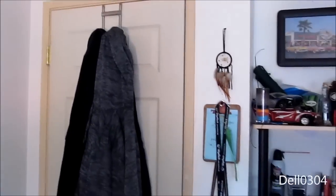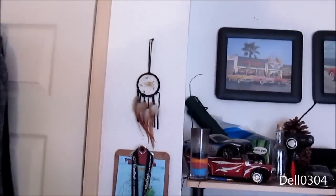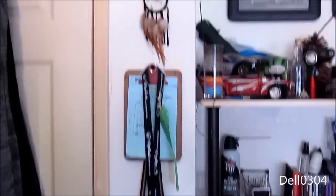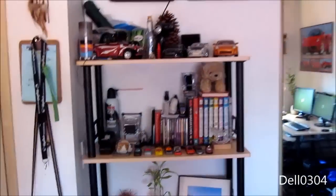Over here on the opposite side of the wall, we just have the door, obviously, with the jacket, other jackets, other things like that hanging on there. There's an AC vent up there, and then there's just a bunch of different things hanging on the wall on nails here. So you can look for yourself, like a clipboard, bag, dream catcher, etc.